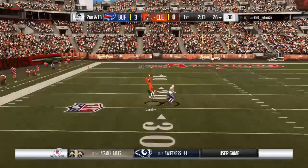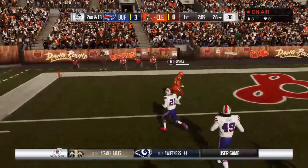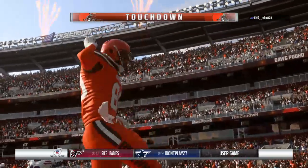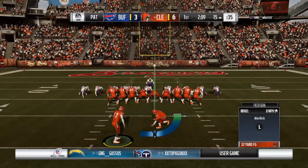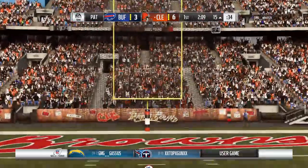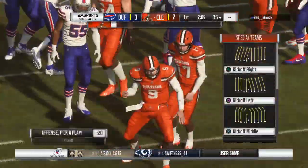Being chased out left. It's caught inside the 25. And all the way in. Touchdown, Cleveland. Jarvis Landry, 74 yards. And the Browns have taken the early lead. Extra point splits the uprights, and that makes it a 7-3 lead.